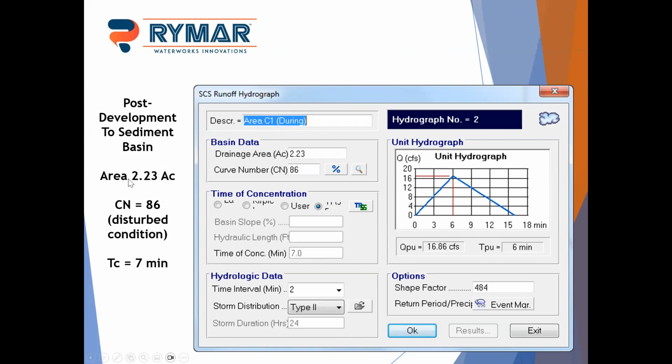The post-development for the area we're disturbing was 2.25 acres. We used a curve number of 86 for basically a bare earth condition, and had a time of concentration of 7 minutes.